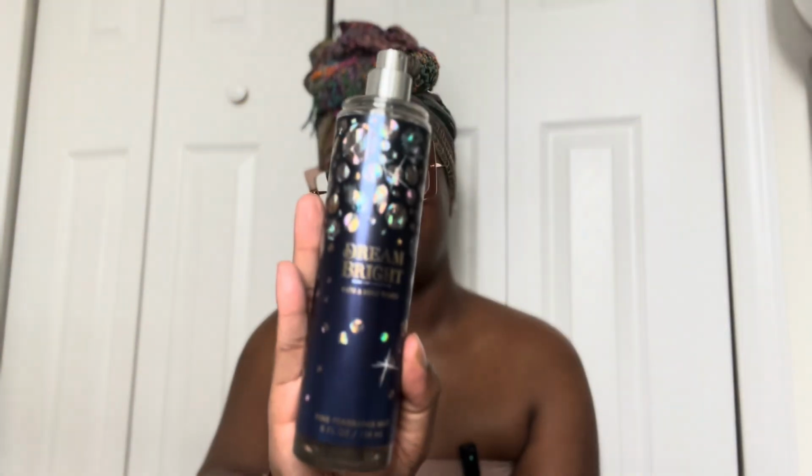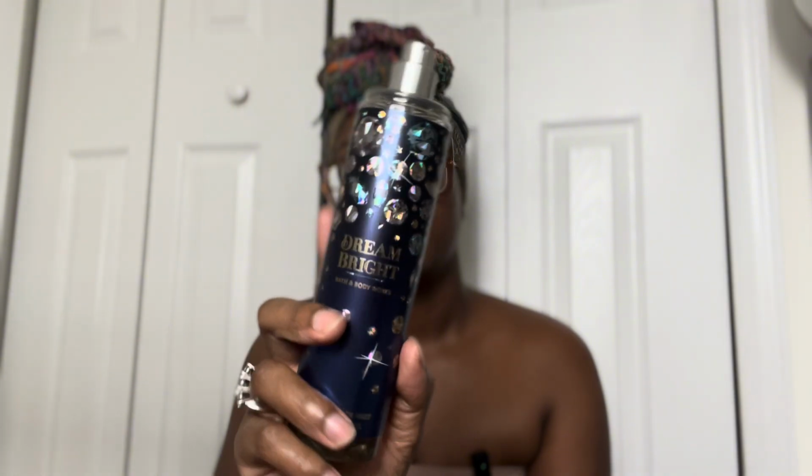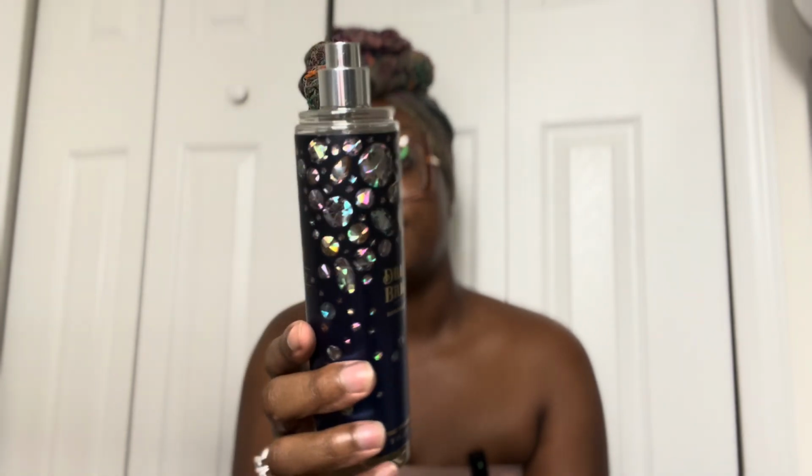Next up was a fragrance that I kind of got just to get and ended up falling in love with. And this was one of my faves from last winter. This is Dream Bright. I love Dream Bright. And a lot of people thought this fragrance, including me, was going to be kind of overrated when it came out. But the packaging got me, and I said, well, let me just get it. The fragrance notes are sapphire berries, night blooming orchid, and crystallized vanilla.